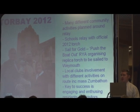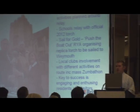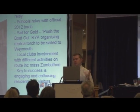And we're pleased to hear that the Royal Yachting Association and our local schools want to be involved in this torch relay, because the schools are going to have a relay of their own between each school, and each school in Torbay will have the torch for a day and do events and discussions around the torch whilst it's at each school. And with regard to the Yachting Association, we're going to take a torch from Torbay all the way to Weymouth, where the sailing events are going to be held for the Olympics. So we're going to have our own little relay, our school relay and our sailing relay as well.